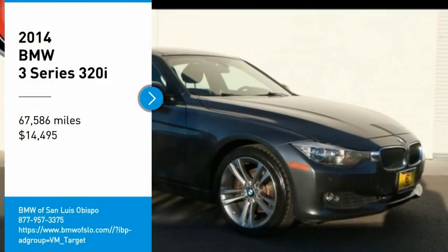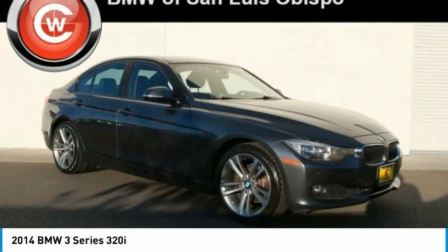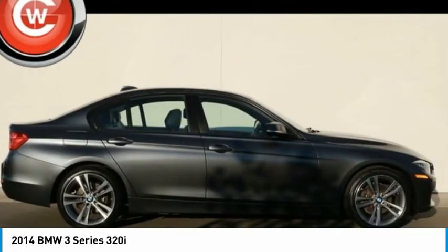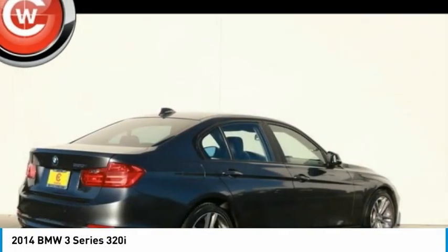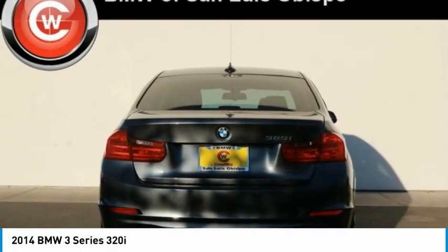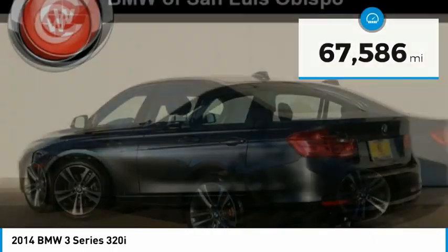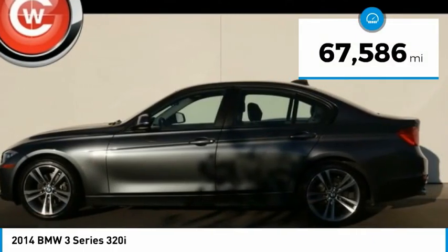Stop by and take a look at the 2014 3 Series. Proof that all good things come in threes. The BMW 3 Series has a well-deserved reputation for packing outstanding driving dynamics and excellent quality, and is priced below $15,000. This vehicle has less than 70,000 miles.